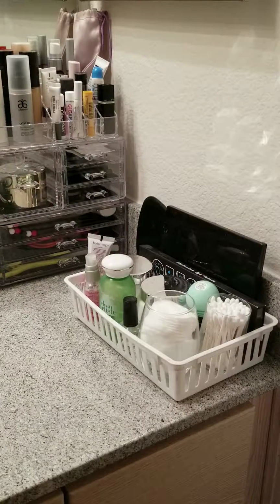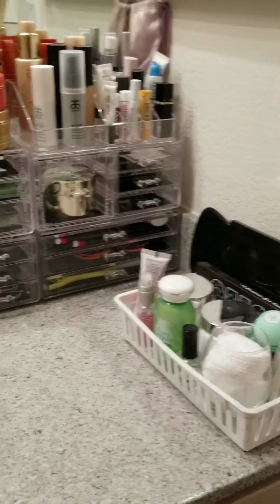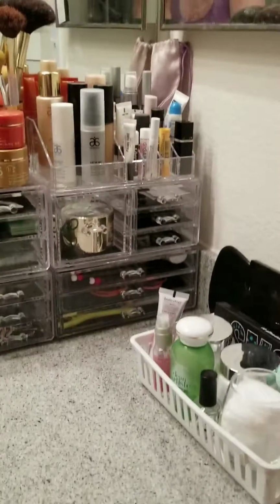Okay, I won't put my perfumes back because I want to show you what's directly behind. So let me move up a little and see if I can.